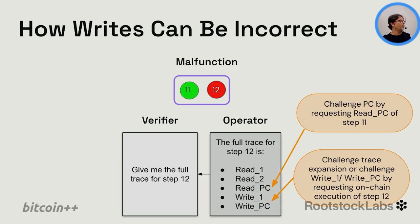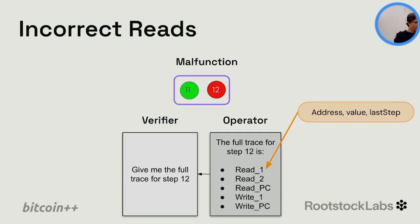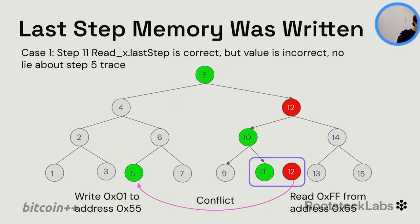We have already done so. Martin here has made an implementation that is below the threshold of a standard transaction, and we can even split that in chunks with mid-states. We can make it for a very low amount of Bitcoin script, so we can challenge the hash function. But the worst case would be that the writes are incorrect because of the reads. Like, the operator is telling us that he has read from memory, but he's lying about the address, or the value, or the last step.